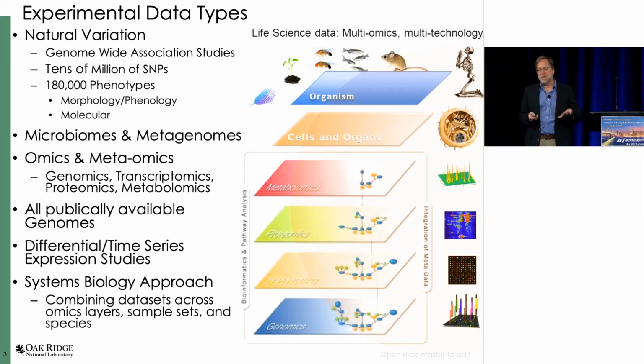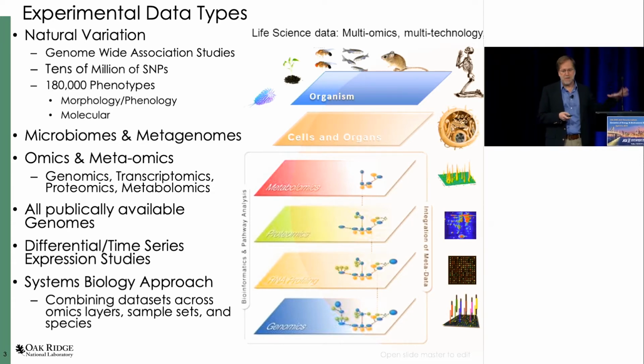This population has been arrayed in multiple common gardens in different environments, and phenotypes collected, both molecular phenotypes and phenological phenotypes, collected across many, many years. We're collecting information across the omics layers, so obviously genome, transcriptome, metabolome, soon proteome, and put a meta in front of many of those. We're also doing microbiome and metagenomics analysis across this population. We also have projects involving actually every publicly available genome on the planet that we're using to detect microbiomes in RNA-seq data that we get of various populations.